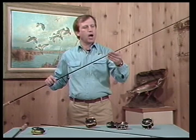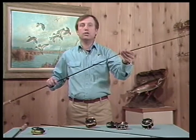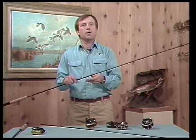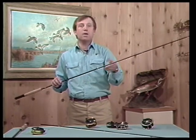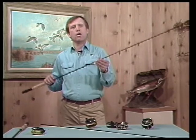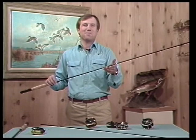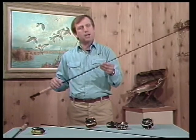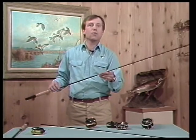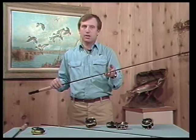As you look up your rod, you have your ferrule. A lot of the rods are two-section, and you may find that a four-section rod may be great for backpacking or traveling. But most of our rods today are made out of graphite. And you can spend a lot of money, up to $300, or you can spend down in the neighborhood of only $75 or $80 and still get a great fishing instrument.